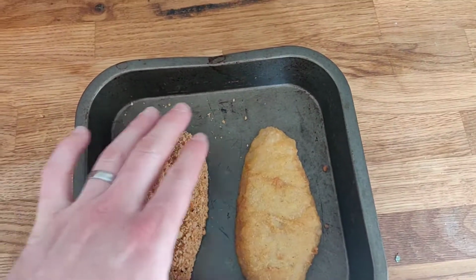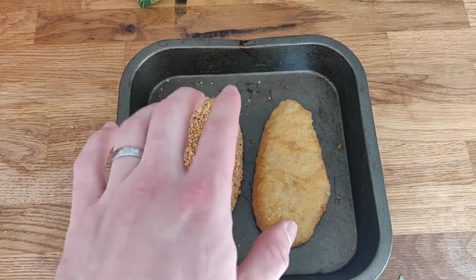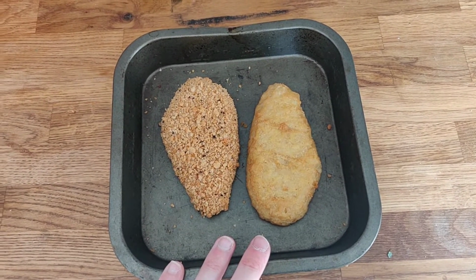Right, let's get them down like this, real nice. Yeah, right, so we're going to put the southern fried chicken in first because it takes 25 minutes, and this one takes 7 minutes, so we're going to pop this in afterwards. And I'll see you then. See you once they're cooked.